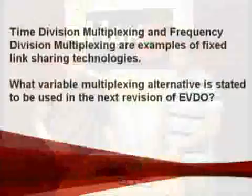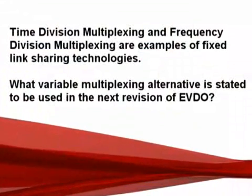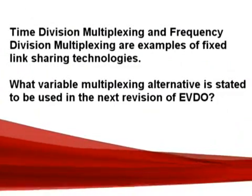Anyway, so this month's trivia question. Time division multiplexing and frequency division multiplexing are examples of fixed link sharing technologies. What variable multiplexing alternative is stated to be used in the next revision of EVDO? Oof. Yeah, there you go.